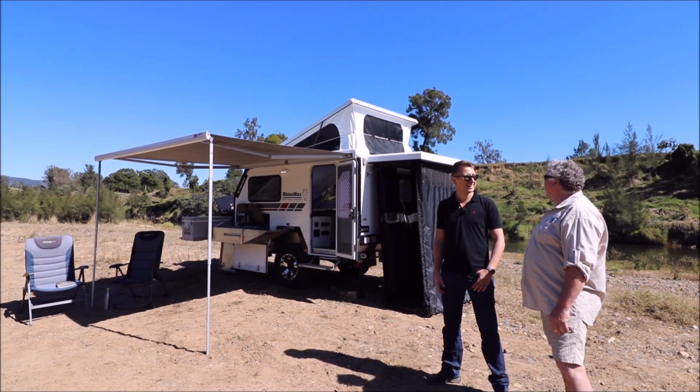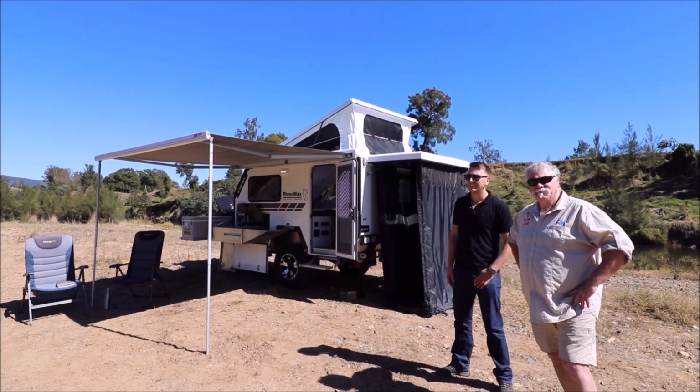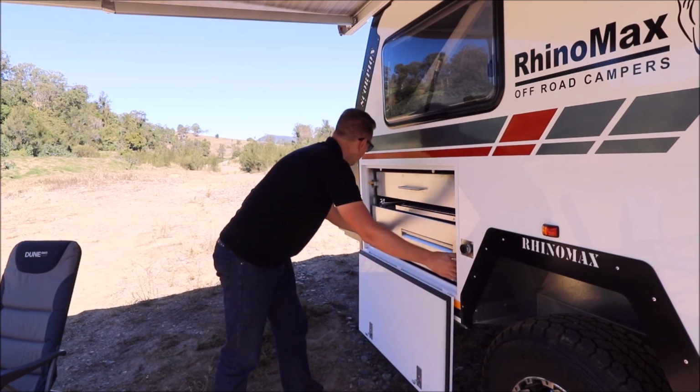Well, I reckon let's go camping. What a ripper. Take us through the inside and let's have a good look around, eh? No worries, mate. Let's do it. Thanks, bud. Let's take you through the Scorpion kitchen setup. Got a full stainless steel kitchen and pantry.